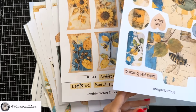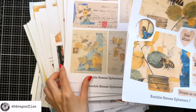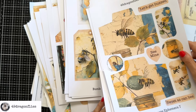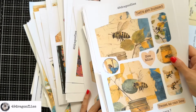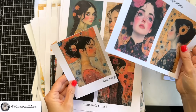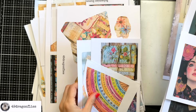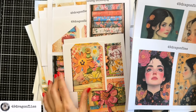So this, for example, is from my latest Bumble Breeze kit. I will still be using these in my planner for my September signature. So I need to keep these close by my planner. My Klimt girls, I love them very, very much. And then, of course, I have all of these other bits from other kits that I have not used up.